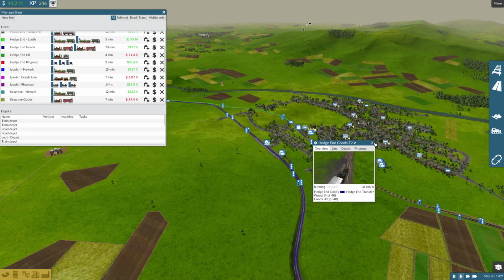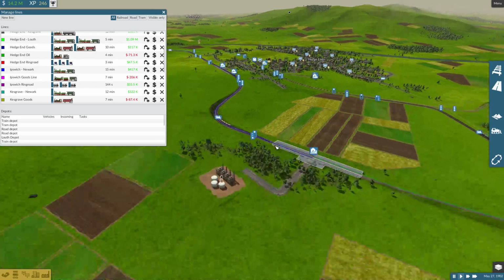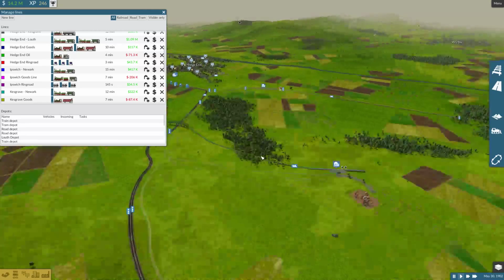Problem with this one is it's now going to the Hedge End transfer, which is this one. He's then going to turn around at the same time as that one, so I've kind of messed that up. But he will then go out to the further one when that one will be going to the Hedge End transfer, so they should sort themselves out. You might get the odd time where they're both going to the same place at the same time and then one doesn't get many goods. I kind of bought the train at the wrong time, but we'll see how we get on.